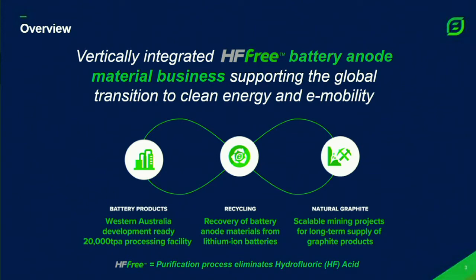And thirdly, our central business case, as you can see, is the recycling, and that's utilising our proprietary purification process that we've developed, identical to the battery anode materials business, to recover carbon anode materials from lithium-ion battery recycling. The important aspect of our businesses is they are all standalone businesses. Both the natural graphite and the downstream battery anode materials business is development ready with financing underway. The other aspect is we've focused on markets ex-China, and that is very much centrally focused in Europe, Northeast Asia, and the US.